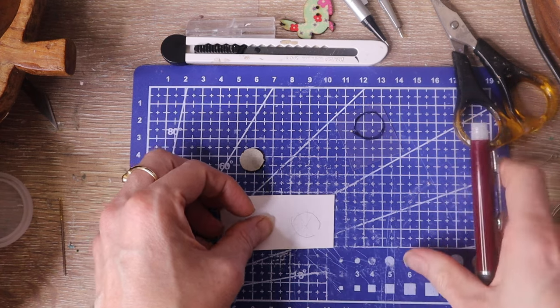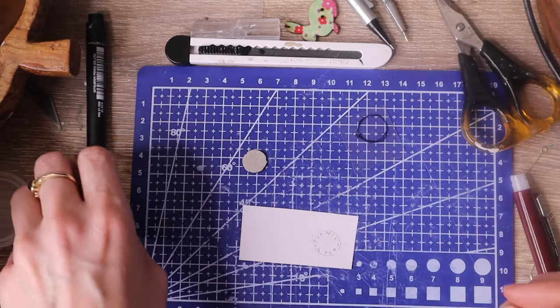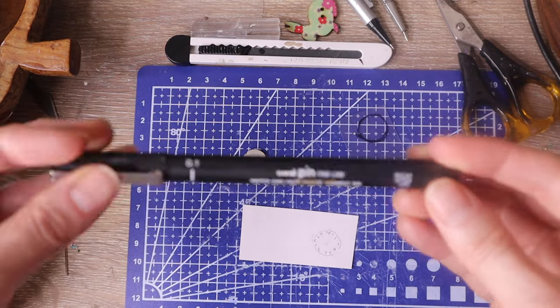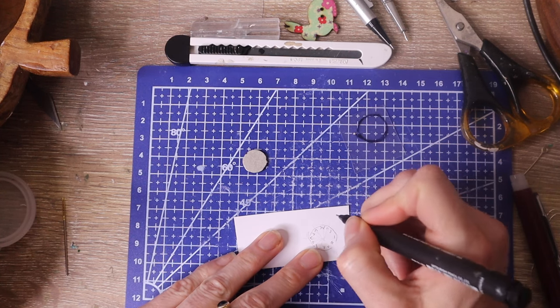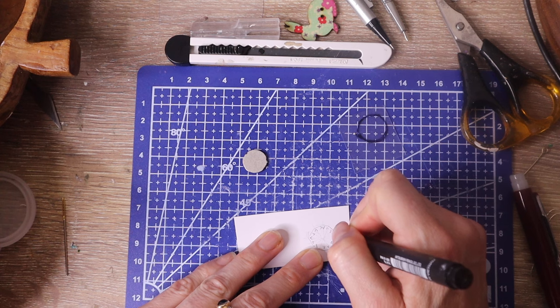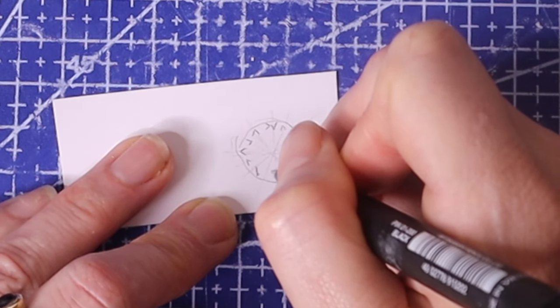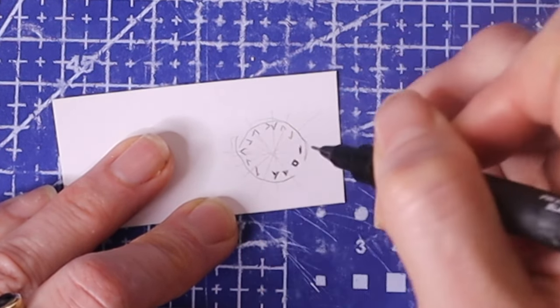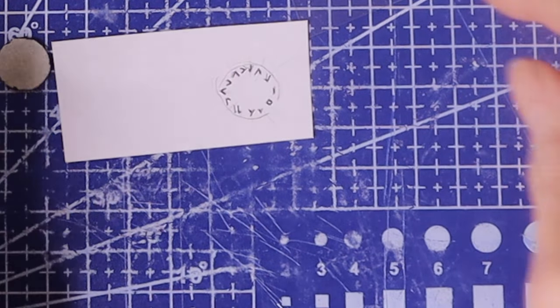To help me position the numbers on the cardstock, I sketch 12 equidistant lines radiating from the center. I then draw the tiny numbers around the edge of the clock face with a 0.1 water-resistant ballpoint pen. I then rub out my guidelines and cut the circle out.